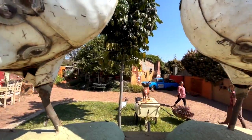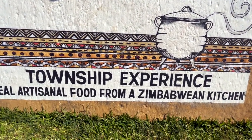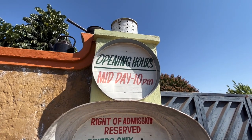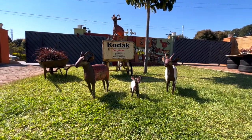Welcome to Dusty Road. Thank you very much. I love this place. Isn't it beautiful? I just love what you've done here. Isn't it so gorgeous, so creative, so unique, and so colourful? And please, could you show us around? Yes, I'd absolutely love to.